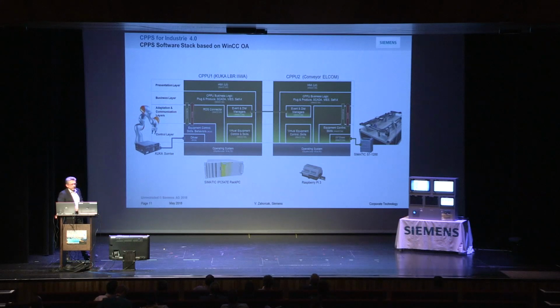What is nice about WinCC OA is that it also scales down to these devices. We have this system running on tablets and so on, so we can do a very flexible deployment. We can put this skill logic on top of even very small and dumb devices, because the price of the CPU and motherboards of IoT devices is going down. So it's very easy to do.